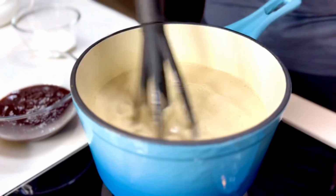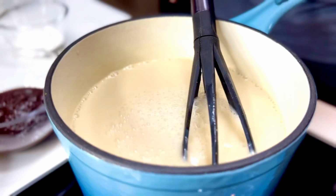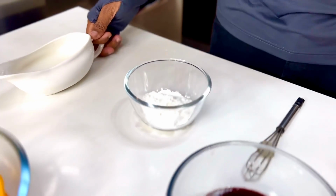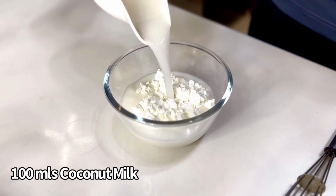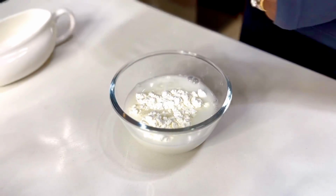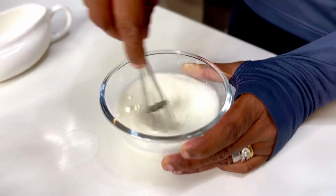Creating this coconut milk custard requires minimum effort, so while the sugar and the vanilla emulsify with the coconut milk, out here I've got 2 heaped tablespoons of corn flour, and into that I add nearly 100 mils of coconut milk as well, just to emulsify and create that perfect slurry. Whisk away for about a minute till everything emulsifies.